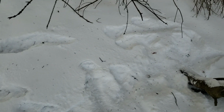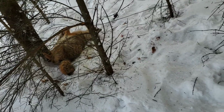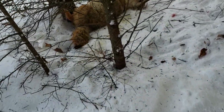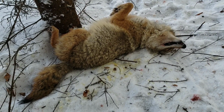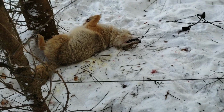I had the snare. They had a trail along here that they were traveling. It looks like he came from that direction over there. I'm not so sure. This one doesn't look real great. Well, this guy's still alive. He's still alive, fellas. I'll take care of him. He must have just got caught.